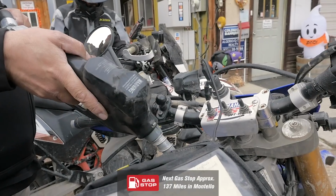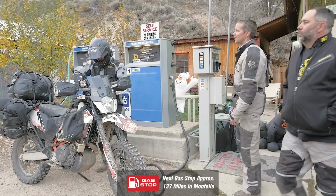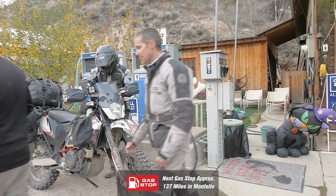Just stopped in, had a nice bite to eat. And then of course gas. Gas is a crucial part. So we just filled up and we're gonna go up on top of the mountain down the other side and find a nice camp spot.